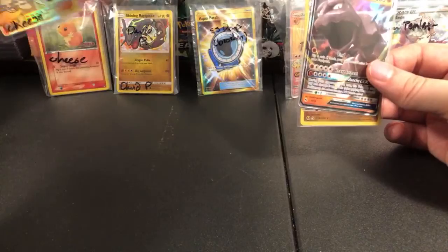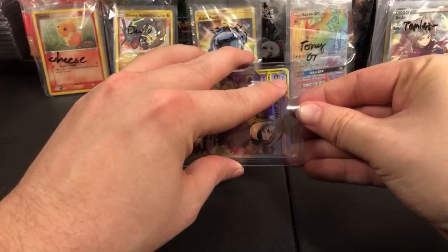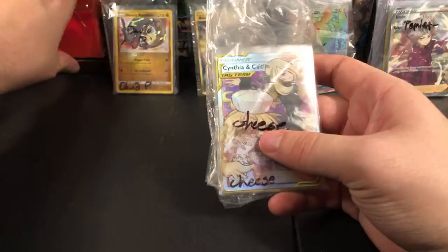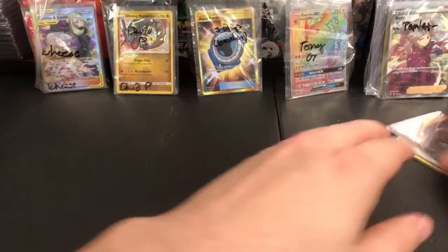So Cheese had this awesome Cynthia Caitlin pull. And that was the best pull of the last live stream, I think. Hold the Hidden Fates full arts for another year. Don't get rid of them just yet. That's what I was thinking, too. You have the same thought as I do. I think that eventually they will go up in price as people decide to work on a Hidden Fates collection. But currently, I think they might be underpriced. Shred the Cynthia!